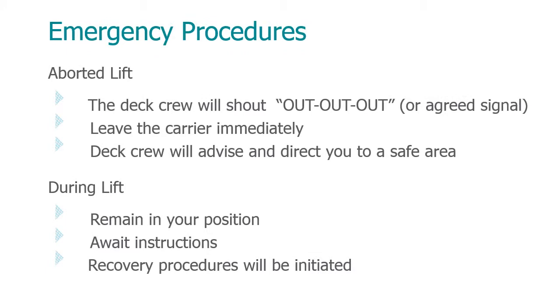In an emergency, the lift may be aborted. In such a situation, the deck crew will order passengers to disembark. Leave the carrier maintaining awareness for any hazards, and follow instructions from the deck crew. If during the lift there is an issue such as stranding or excess swing, remain in your position and await instructions before recovery procedures can be initiated.